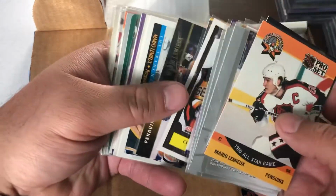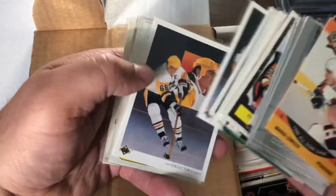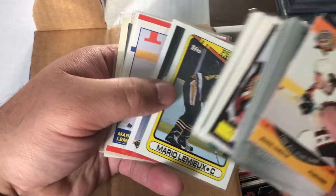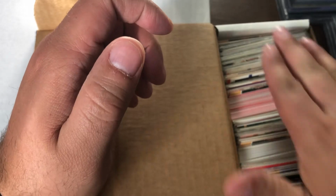Now, there's a ton of duplicates in this one. And this particular box is really early 90s stuff. But it's all Mario Lemieux cards. So there's probably almost 300 Lemieux cards here.